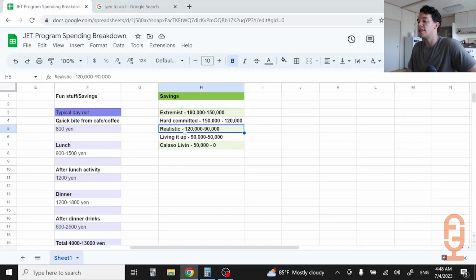So realistic, 120,000 is still on the cheaper side. I'm going out maybe once or twice a month, very minimal. I don't have any hobbies, etc. 90,000 I think is where you get to that value of, okay, I'm a saver at heart, but I understand where I'm at, I understand what I'm doing here. I want to enjoy Japan, but I want to save. I think this 90,000 mark is a very fair benchmark for those that are save conscious, but also want to have fun in Japan.